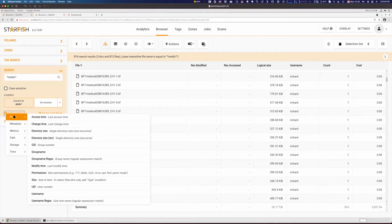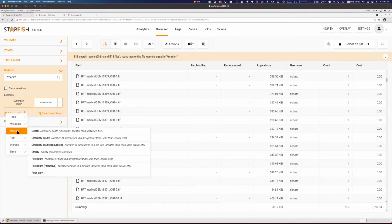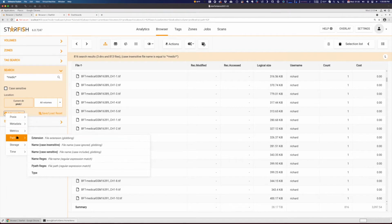But here we have everything POSIX: find me files that haven't been accessed in a certain amount of time, or find me files owned by a user ID that has no username match, so orphan files, or even find me directories that are world writable. We have metric things like find me every directory with more than 1 million files in it. You can imagine, because we run a lot of big sites, we've seen a lot of nightmares, like a directory with 40 million files in it on a file system that supports 1 million files per directory. They wouldn't have noticed it, except Starfish figures these things out.